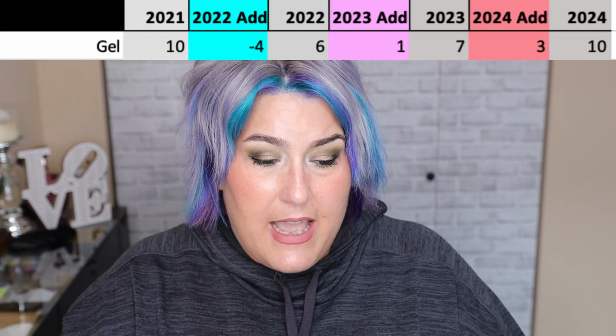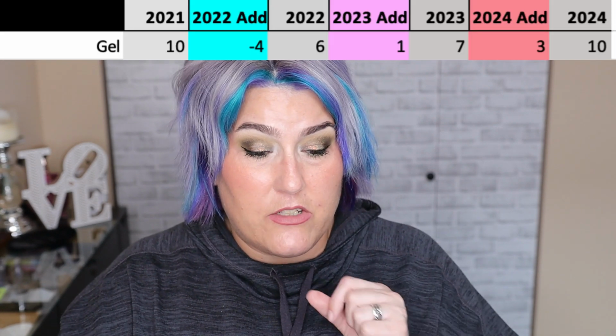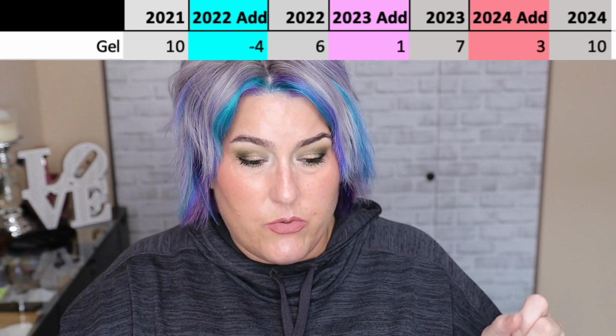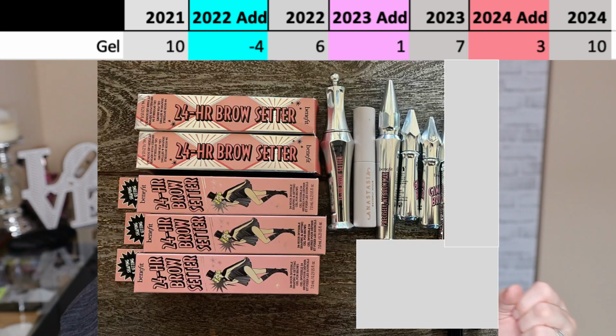For brow gel, I had 10 when I first started tracking in 2021. Last year I had 7. In my mid-year 2024, I am back up to 10. This is something I get in gratis all the time from my brand partners, so I'm not mad at it. I also use brow gel like no other. It is really all I ever wear in my brows, so I go through one probably every 3 months or so.